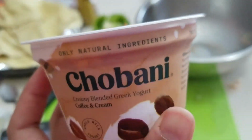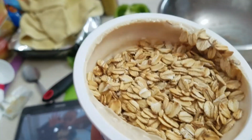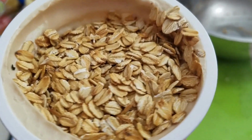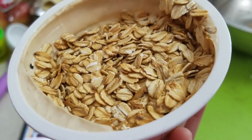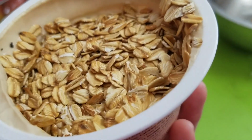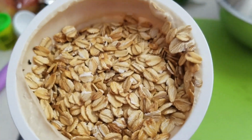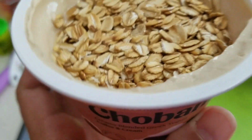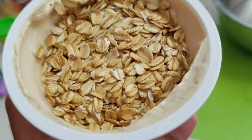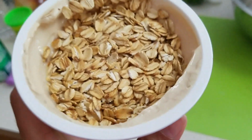With this Chobani, this is the coffee and cream one, but I added some toasted oats to this, and if you haven't tried toasting your oats, it's so good. It's like a really nutty flavor that it adds to it or something. I guess you can kind of describe it as nutty. But it's really, really, really amazingly good. I love toasting my oats. Adding it to a little bit of yogurt or something, it's a little bit more filling. It will keep you going a little bit longer. And it's healthy and delicious.